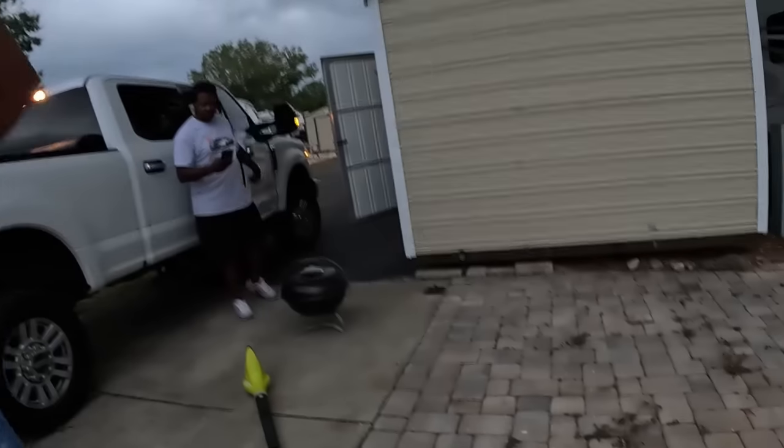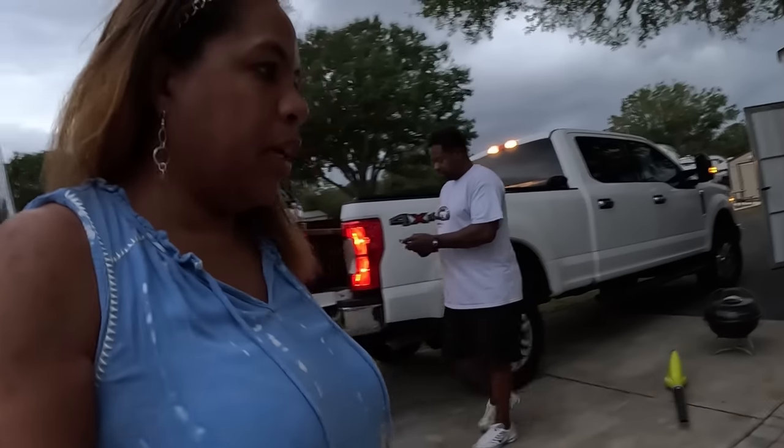So I think we're gonna go ahead and wait to put up the gazebo. At least wait 24 hours and see if I see a change. We're not even gonna put it up, because what I don't wanna do is have to pick it back up and put it back somewhere else, which is good.